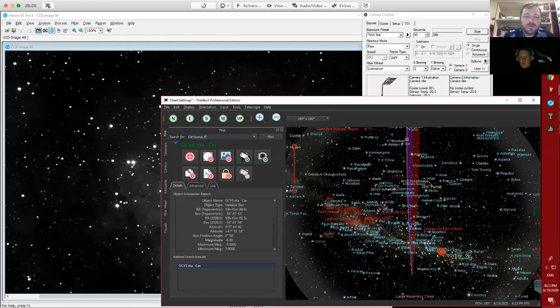Okay, so I've taken the liberty of starting an exposure. I ran it for 5 minutes, just to get a nice image. Well, while we're waiting, do you want to talk about its discovery? Because it actually has a connection to Australia with Centaurus A.